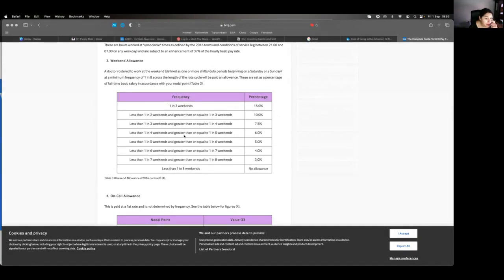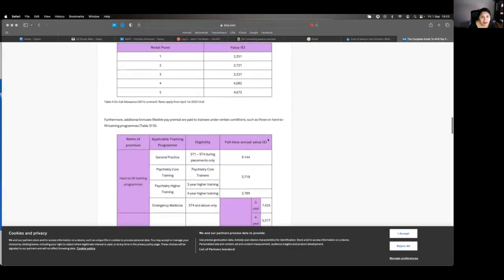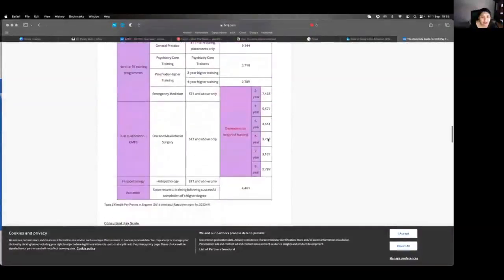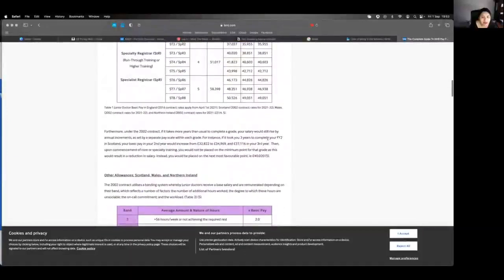So have a look at how many weekends you're doing. When it's 1 in 4, just count the number of weekends in that rota in that month and see how many you're doing. They'll always give you the lesser amount because they can get away with it, basically. So that's your weekend allowance. On-call allowance, we don't get. We get a 37% premium for nights.